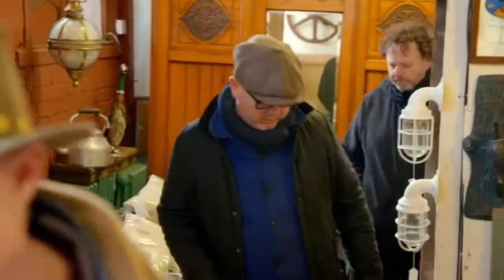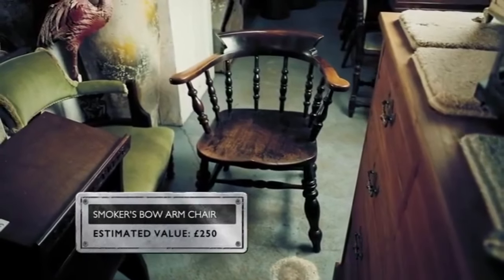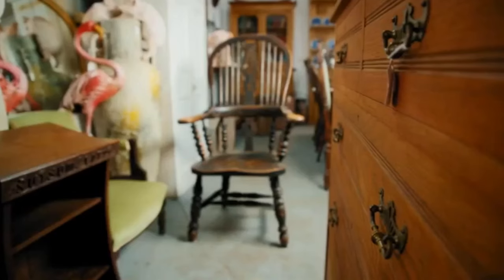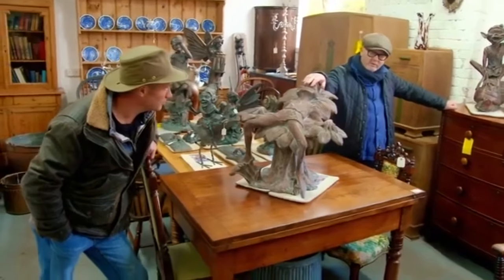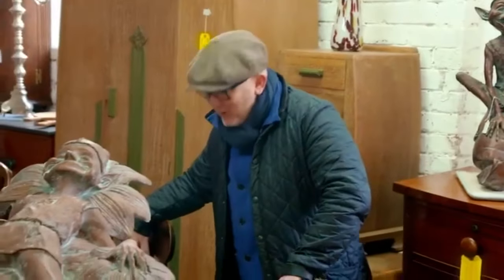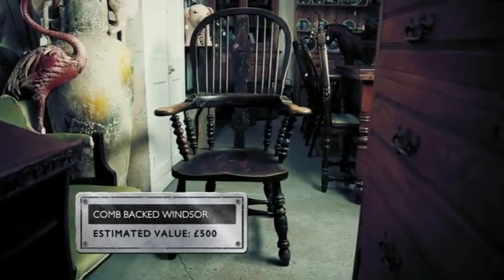With one Windsor bagged, Drew's next sitting target is a smoker's bow armchair, which takes its name from the low and curved back. Where would you like to be on that one? 100 quid. Go on then, we're having a good day. Lovely, let's keep going. The last of the chairs to catch Drew's eye is a particularly fine comb-backed Windsor, which combines design elements of the two other versions. 200 quid. 220? 200 quid. Thank you very much. We got there in the end, didn't we? It's going to be a long day. With nothing more than a light clean, this one could be worth around £500.